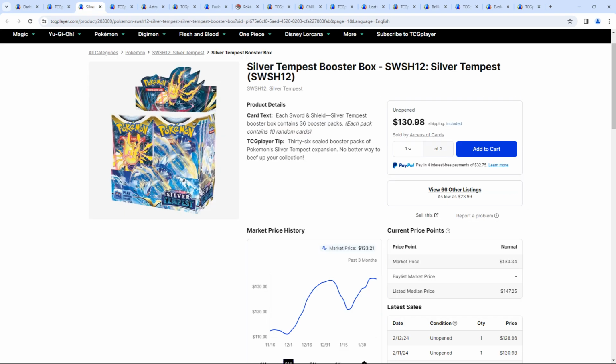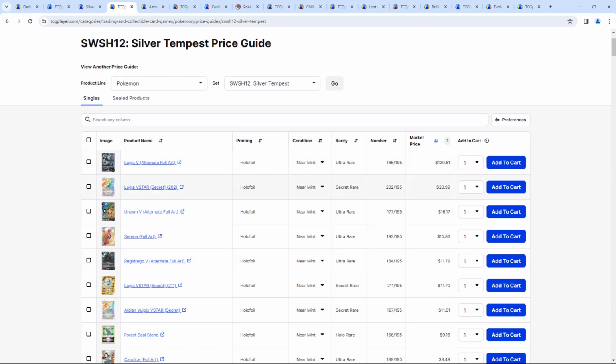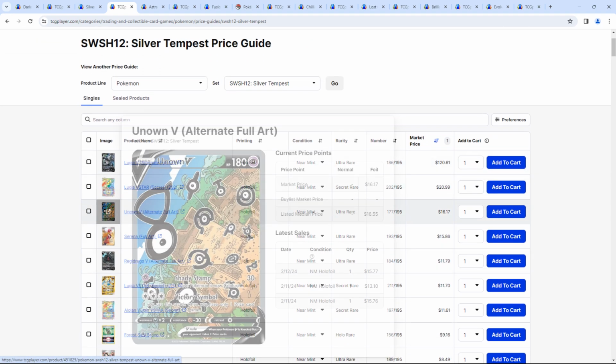Next here, we're going to go to all these sets that are pretty much good investments. But I just want to go over the card prices and the box price right now. So you can see in 3 months, it has gone up around $20, just like the other box. And yeah, this is a good set, obviously. The Lugia is around $120. And other than that, the cards aren't that expensive, but there still are some nice artworks.